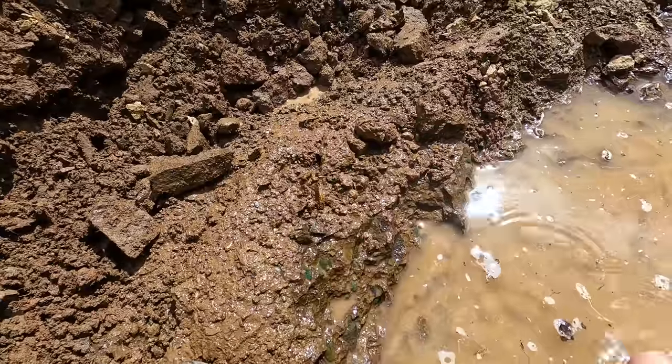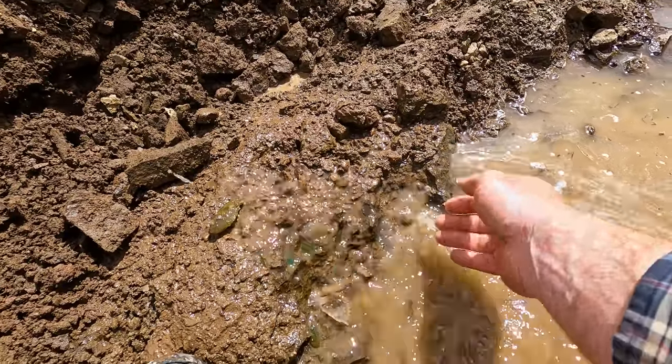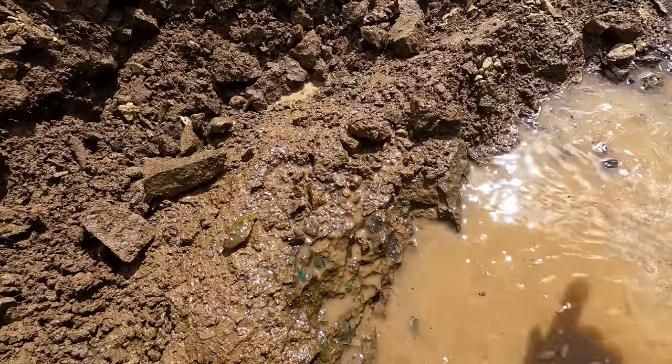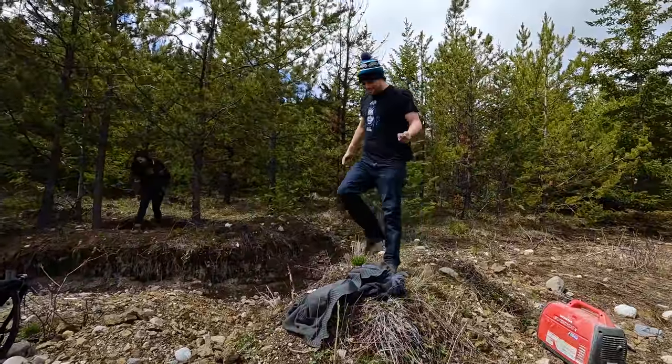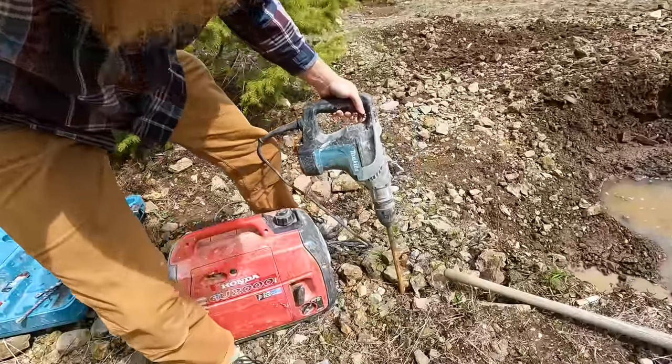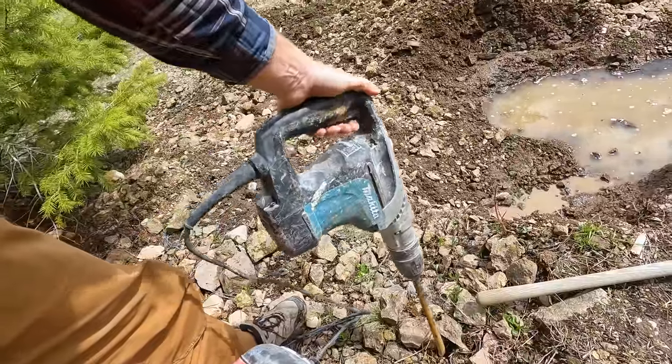I'm looking for, when I wash things off, a big knob to come out and show itself. If I see the big knob, then I know to dig around that area and get the big agate. I found the big knob! Oh, there he is!